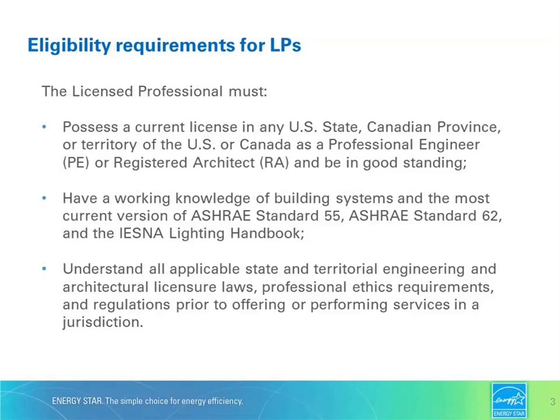And finally, they need to understand all the applicable state and territorial licensure laws, professional ethics requirements, and other applicable regulations. Note that the LP does not need to be licensed in the same state or territory as the building whose application they're verifying. But if they're not, they should make sure they're familiar with any state or local laws related to the building's location. EPA relies on these two specific license types, PEs and RAs, because of the high professional standards associated with these types of licenses, as well as the accountability provided by having a license issued by a government body.